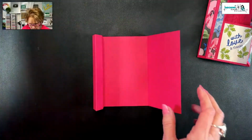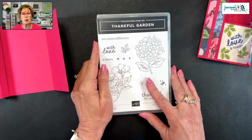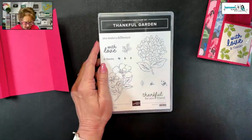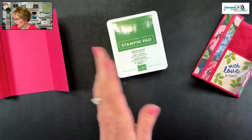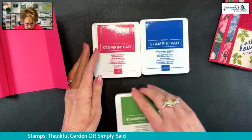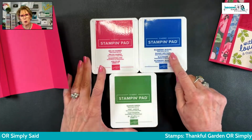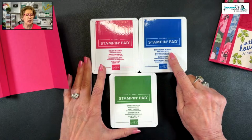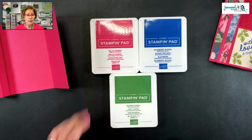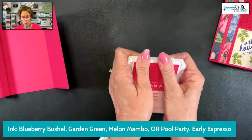We're going to go ahead and start with this, and I'm going to jump in and do my stamping next. I'm going to be using Thankful Garden, and I'm not using the bundle. I'm just using the stamp set today. I've got 3 ink pads: Melon Mambo, Blueberry Bushel, which I don't use enough, and it's a beautiful color, but it's pretty bold and bright. And then Garden Green. So that's what we're going to be working with today. I'm going to start with my Melon Mambo.